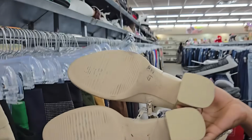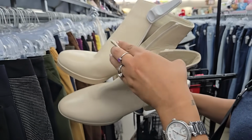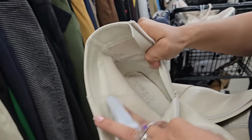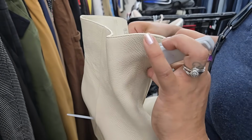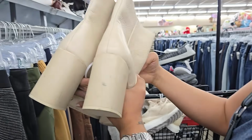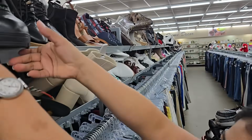These boots were surprisingly by Naturalizer Gen N, it said on the tag, which I've never heard about. I didn't know such a thing existed. They were only $9, which is great. The top was in like new condition, but there was too much scuffing going on in the heel and the bottoms didn't look great.